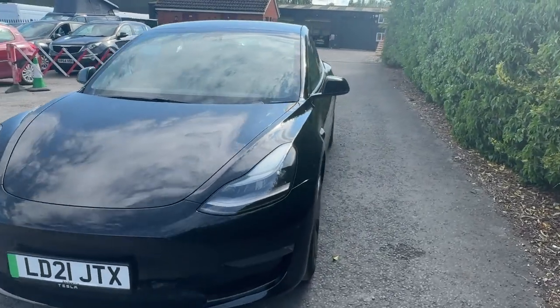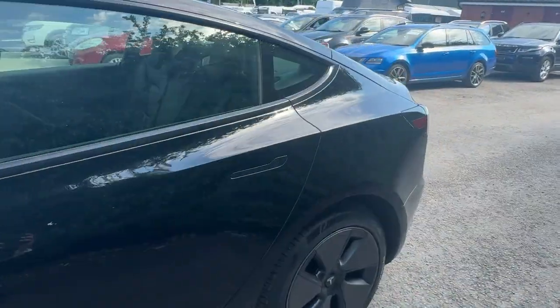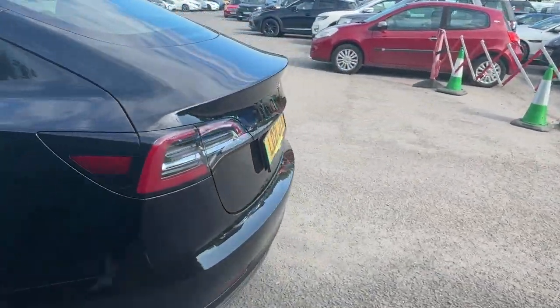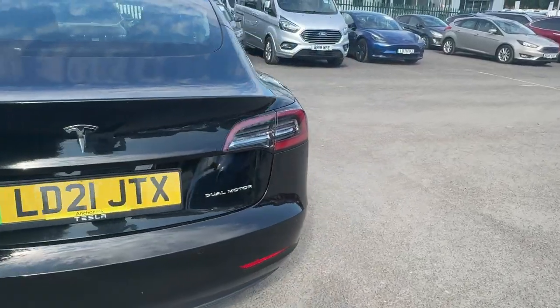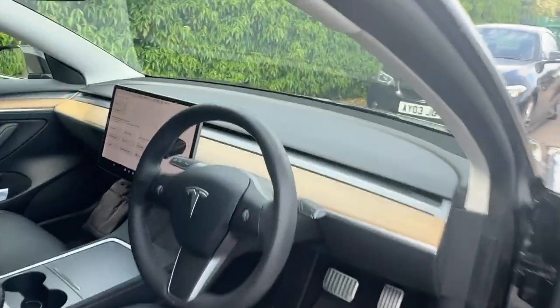Today we have the 2021 Tesla Model 3. This vehicle has done just under 37,000 miles. It has an automatic transmission and a fully electric motor.